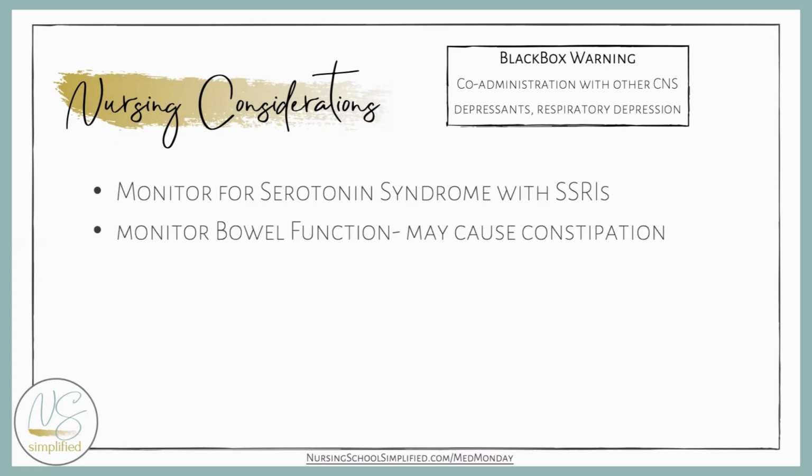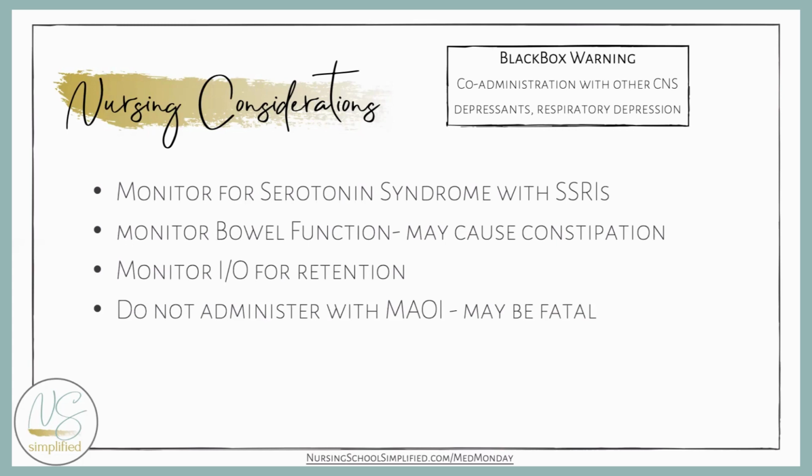Other nursing considerations include monitoring for serotonin syndrome with SSRIs. We want to monitor our patient's bowel function because this can cause constipation. We want to monitor our I&Os for urinary retention. And we want to make sure that we're not administering this with MAOIs because it can be fatal. We also want to monitor the amylase and lipase because they can increase, especially if our patients have poor liver function.